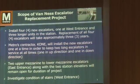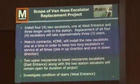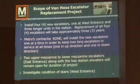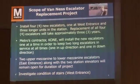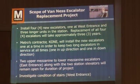As far as the scope of the escalator project and its replacement process, we'll be reinstalling 4 escalators at the Van Ness station, starting with the entrance escalator. The replacement itself will take approximately 3 years, hopefully less. Metro's contractor will be Kone. They will be installing the new escalators one at a time.